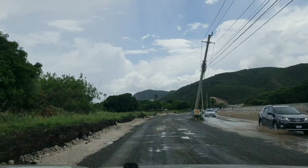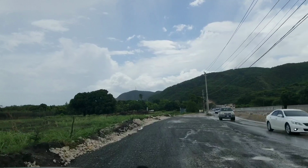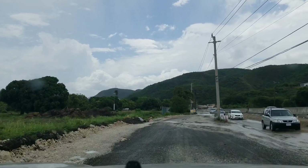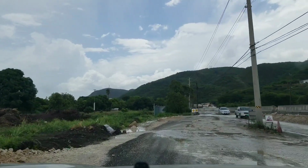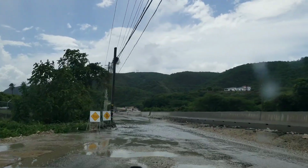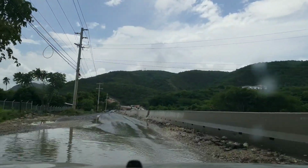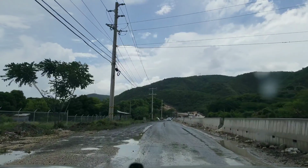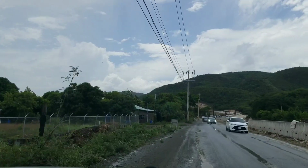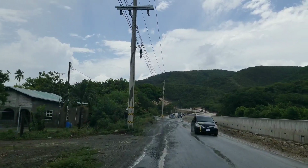The highway is going to be a dual carriageway, 4 lanes, 2 in each direction, separated by a concrete barricade. Similar to the Edward Seaga Highway that takes you to Ocho Rios from Kingston, and similar to the PJ Patterson Highway. But the only difference is this Southern Coastal Highway, you don't have to pay a toll to use it. It's going to be like the Northern Coastal Highway in terms of it being a free road, but it will look like the other highways.